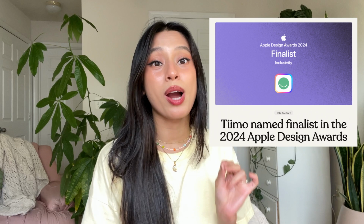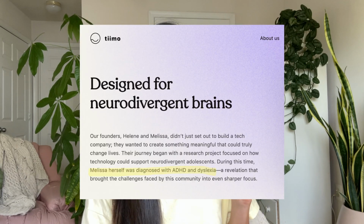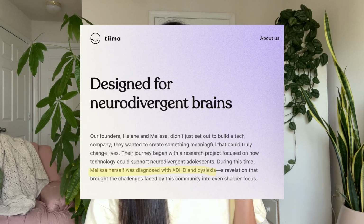So this is a mobile-first planning app, and it actually was recently named a finalist in the 2024 Apple Design Awards in the inclusivity category. And that's because the app is specifically designed with neurodivergent folks in mind. According to their website, one of their founders has ADHD and dyslexia, and so neuroinclusivity, designing for disabilities, and just creating tech that is accessible for everyone is a big focus of the app.